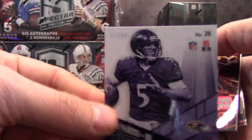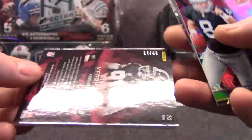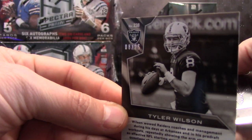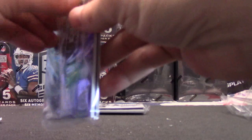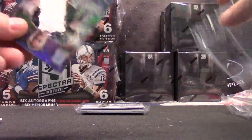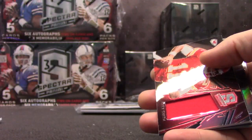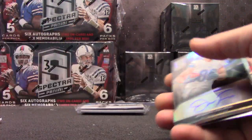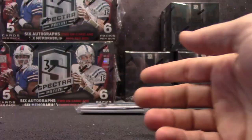Joe Flacco, 57 of 99. Had 2 tags and a EJ. Ryan is 1725. Tyler Wilson, red, 8 of 25. And base. Matt Barkley. 43. Alex Smith, 4 of 25. Joseph Foria, 275. Base.